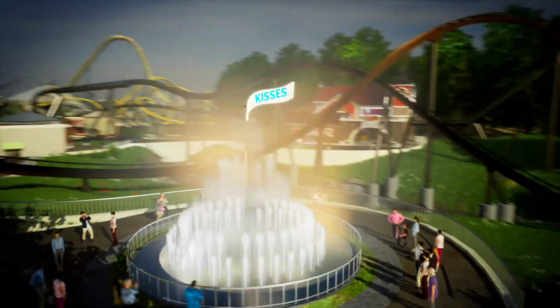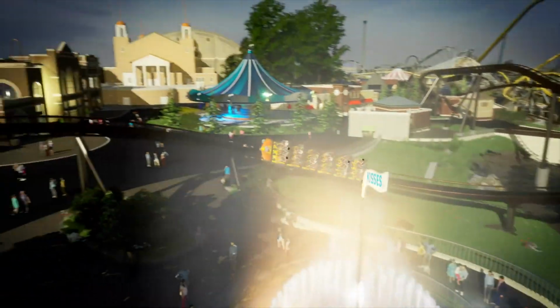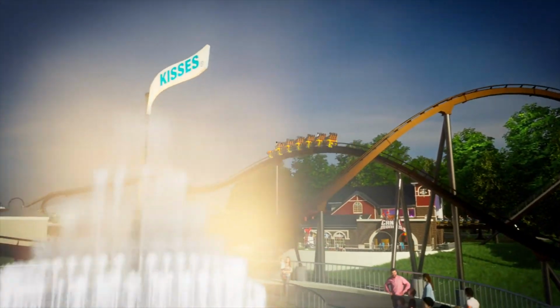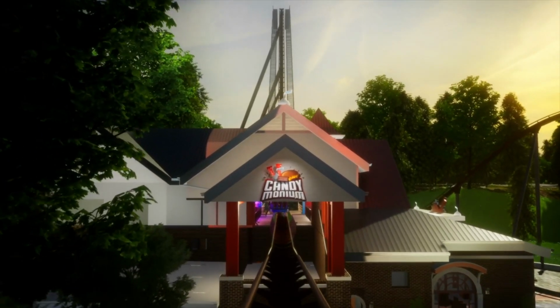But next you'll go up through another nice airtime moment, then you'll bank into a very nice big helix around the fountain, which will be a great sight to see once you're standing on the ground, and then you'll go into one little tiny more pop of airtime and into the brakes, ending your experience on Candymonium. Like I said, I think this will be one of the better hypercoasters out there, but that's just my take on this new for 2020 B&M Hyper.